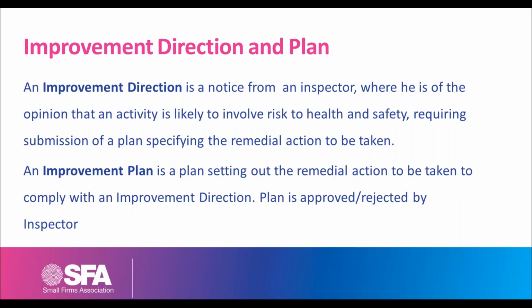An improvement direction is a very common action from an inspection, and it's a notice from an inspector where he or she is of the opinion that an activity is likely to involve risk to health and safety, requiring submission of a plan specifying the remedial action to be taken. The plan is in response to the direction. So it's setting out the remedial action to be taken to comply with the direction, and it's either approved or rejected by the inspector in question.